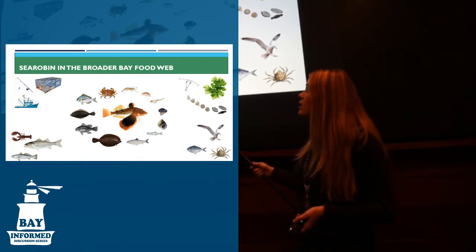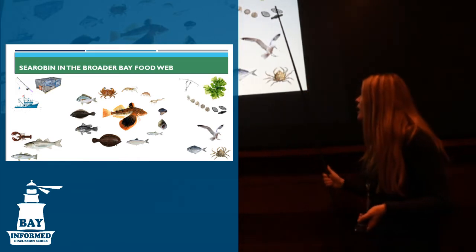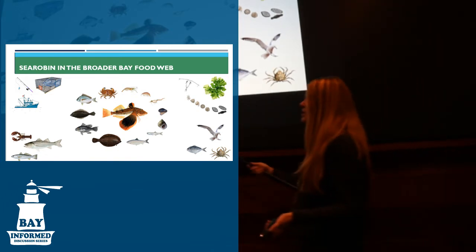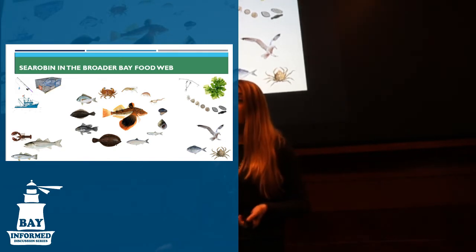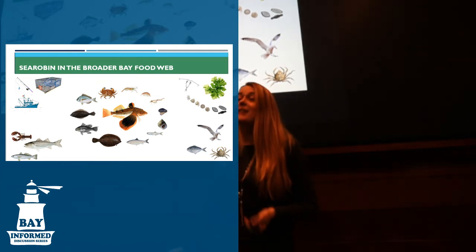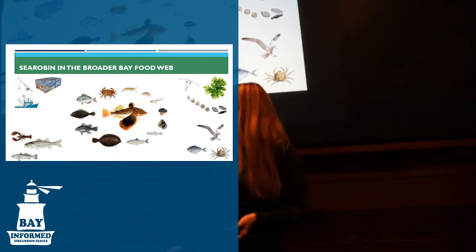But you can see that they're only about one link away between the primary production of the bay and all of the different other species of ecological importance. They eat the prey of other things we do care about, and they sometimes eat the fish and invertebrates that we directly care about themselves for commercial or recreational purposes. So we think that sea robin has the potential to have a lot of influence on what's happening in the food web of Narragansett Bay.